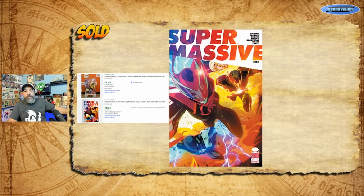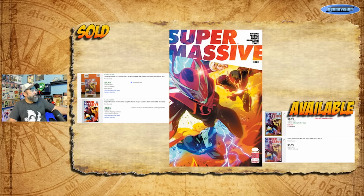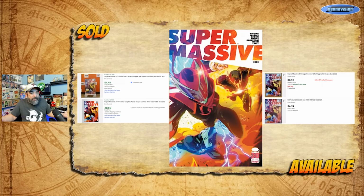There are other covers of this book, but I just want to focus on the A cover to give you something to dig for. If you find other covers, great. I don't think it matters all that much as far as prices go. I think they're all pretty much consistent. But here we go with some listed copies, also in that same $5 to $9 range. So it's not a huge key or something that's going to make you real rich if you find it. But hey, you never know.